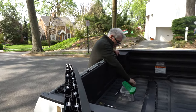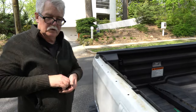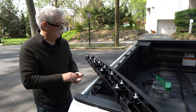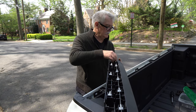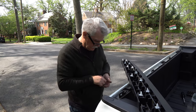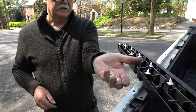All right, now there's a bunch of these little guys. I'm not quite sure where they go, but I'm thinking that they came off of the back of that. So I'm gonna, well, maybe not. I don't know where they went. Don't know what they would have gone on to. All right, so we don't know where they go. So we'll put those in a basket.